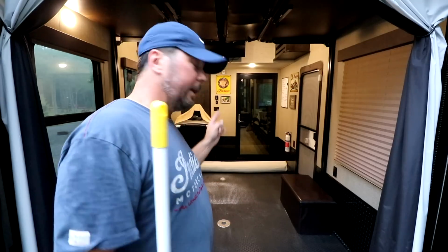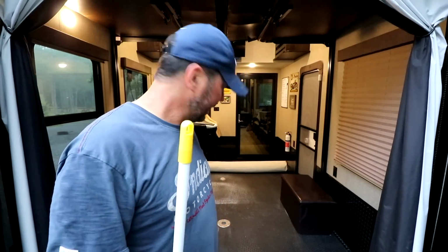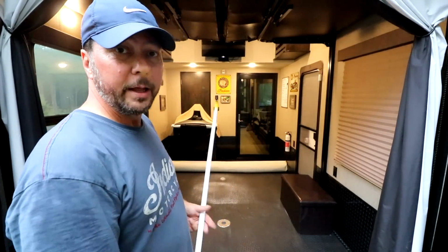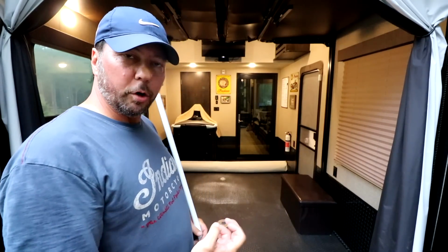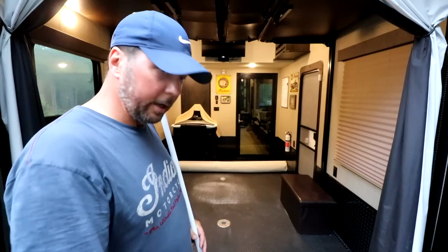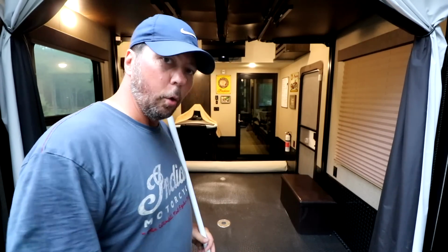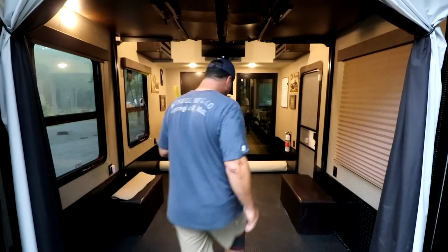So I don't bother sweeping the whole floor until we get to our destination. All I do at this point is sweep the middle off where the motorcycle tires are going to be, because I don't want them sliding around. That white stuff you can probably see on the floor there is just stuff that's broken away from the bottom of the rug where my office chair rolls around. So I just get that out of the way, and then we'll worry about the rest when we set up camp.